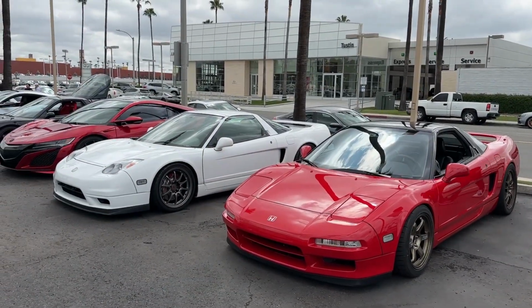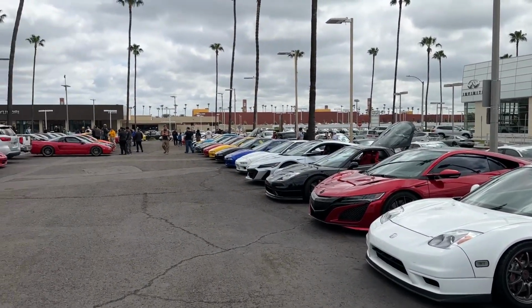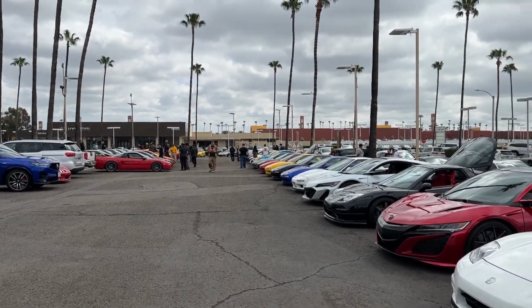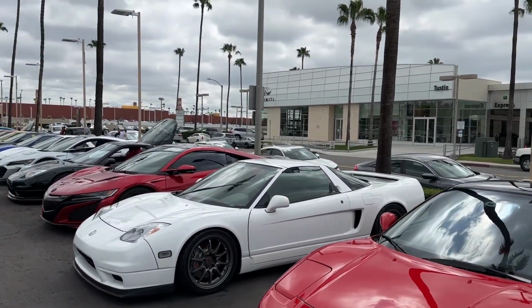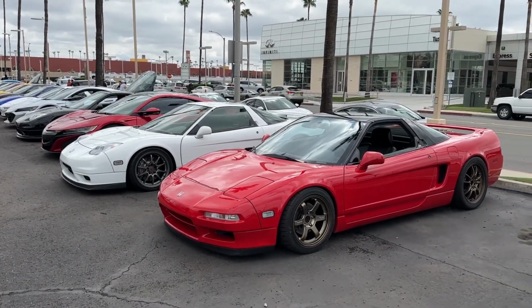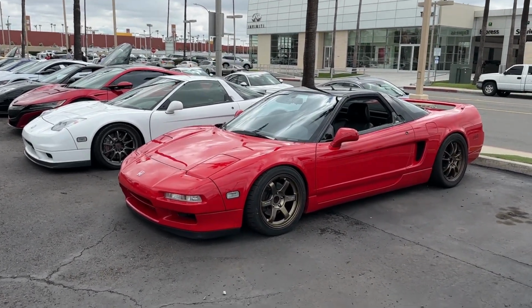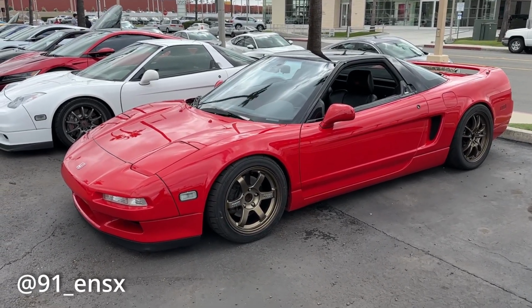Alright, we are here at Tustin Acura. There is a meet for SoCal NSX guys here. There's a ton of NSXs, so we are going to go through these one by one. I don't know the owners of every single one of these, so I apologize, but some of them I do know. This is Eugene's NSX.